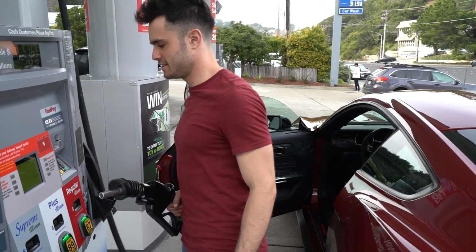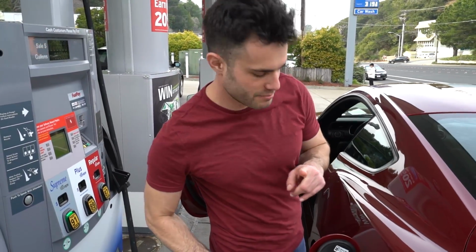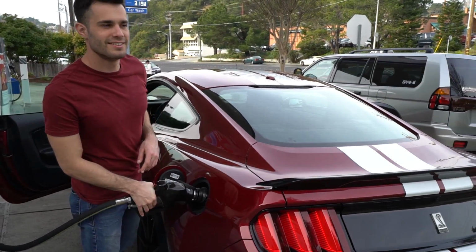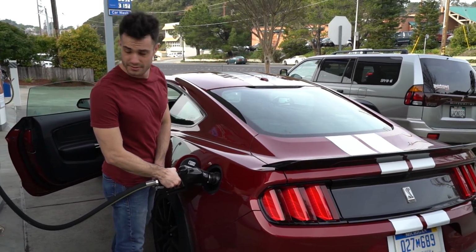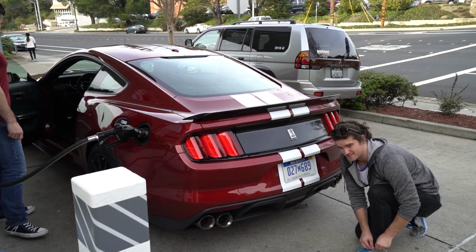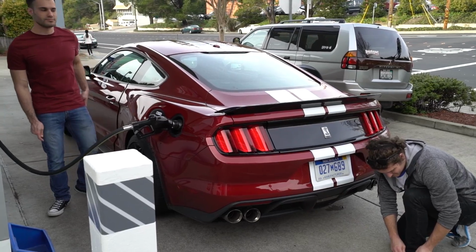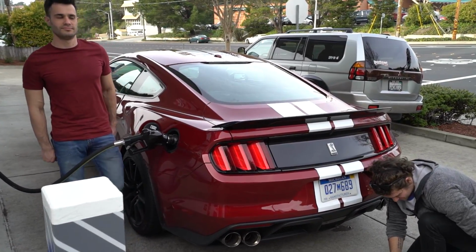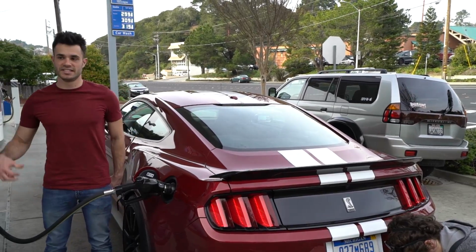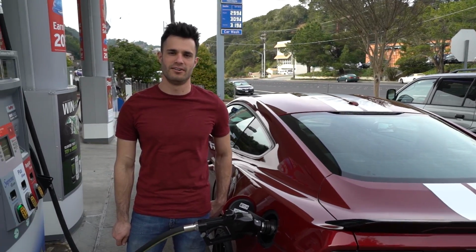I want to say this thing got... Do you want to guess how much it's actually getting? What was it listed as by the EPA? 14 city, 21 highway, 16 combined. I'm going to say we were getting under 10. We were getting exactly 10. At least in that little moment. That had to do with being stuck behind the Prius for a while.